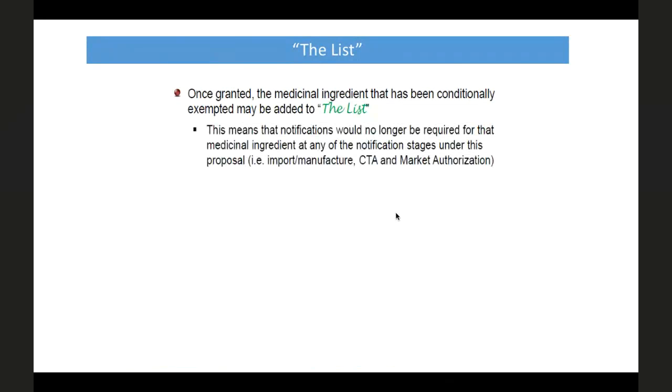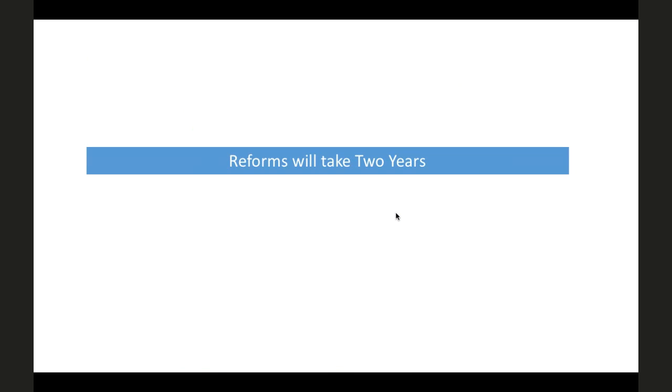Because again, once it's added to the list, that means you no longer need to notify it as you use it in different stages, whether it's in your import, manufacturing, clinical trial application, or market authorization stage. But be aware that these are all proposed reforms, so this will have to go through the full regulatory amendment process, which can take up to 2 years. So this is not immediate. In the immediate timeline, you're still required to submit the new substance notification, but there is light at the end of the tunnel because they are looking at making some of these regulatory reforms.